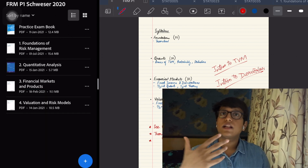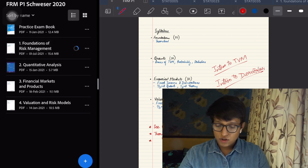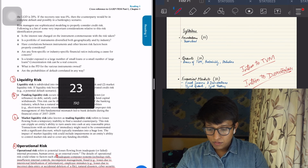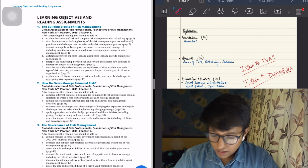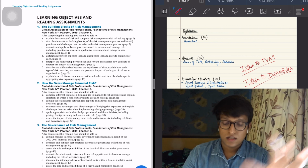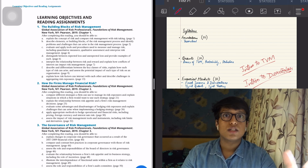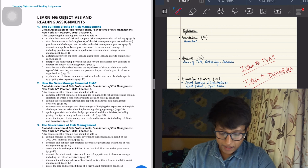That was a very basic introduction of the FRM Part 1 syllabus. So let me just show you a few of the module names to begin with. In Book 1, the first one is Building Blocks of Risk Management, where they introduce what is risk, types of risk, and so on. The second one is How Do Firms Manage Financial Risk. So it's very interesting how it builds up: it introduces risk, then how to manage risk.